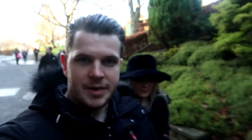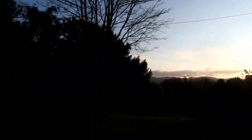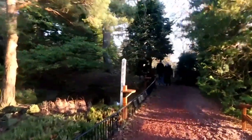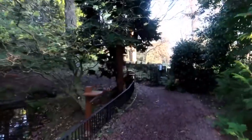But we noticed on the map as well, at the same time, there's actually reptile handling, which is just around here. Beautiful grounds, though. It really is. It's a lovely day for it as well. We're going to walk around and hopefully get to see some reptiles. We'll get Stacey to hold a snake.